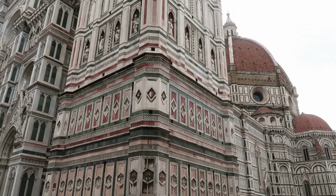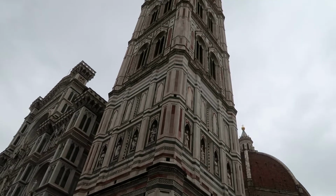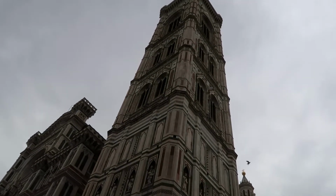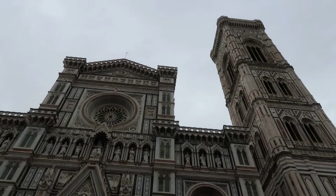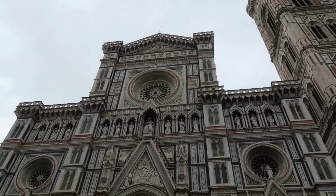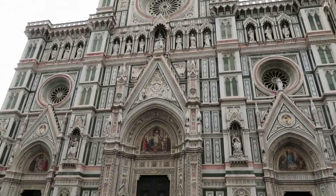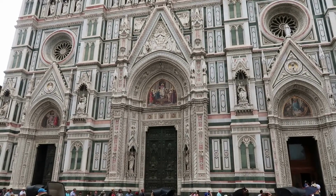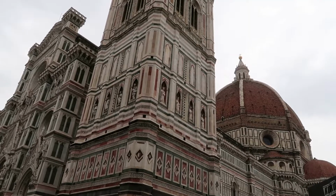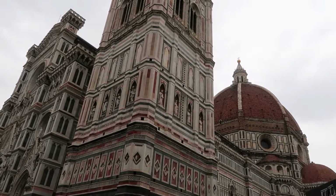Right next to the Duomo is the Campanile, designed by the great artist Giotto. While it's not quite as tall as the dome, it still reaches a towering height of 276 feet, while the dome reaches a height of 376 feet. It is possible to climb up Giotto's Campanile, and also to go up to the top of the dome, but I don't have time to do either. The Duomo is so amazing to see, especially that classic dome.